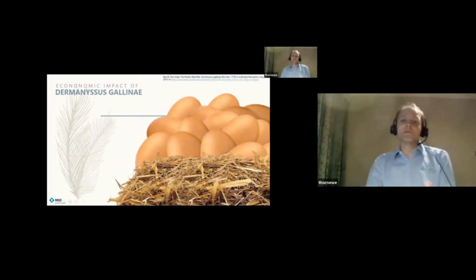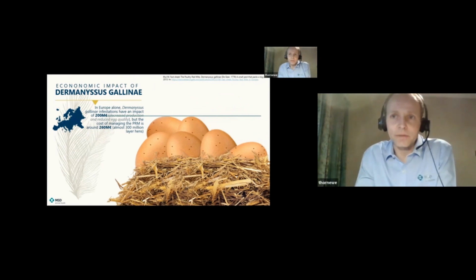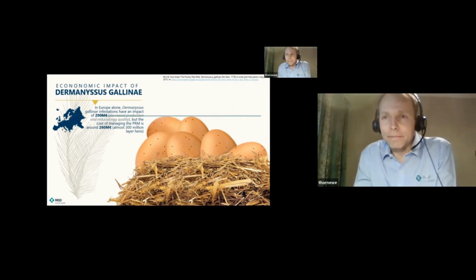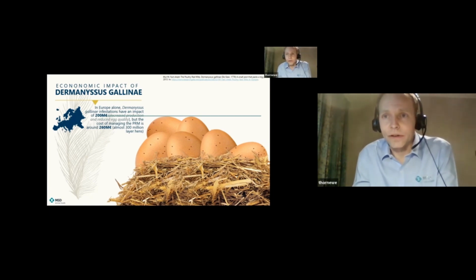The infestation rate in Europe is regarded to be around about 85%, but that was a study that was conducted in 2005. In the UK, it was over 90% at that point.